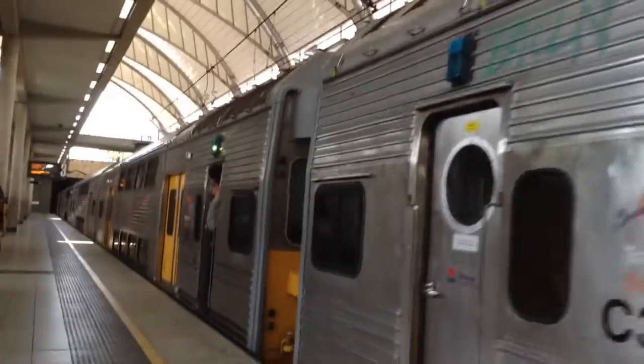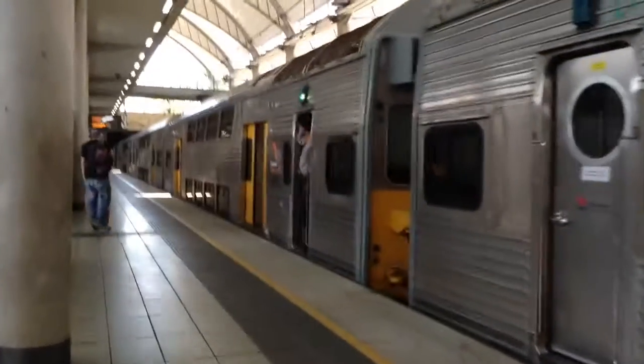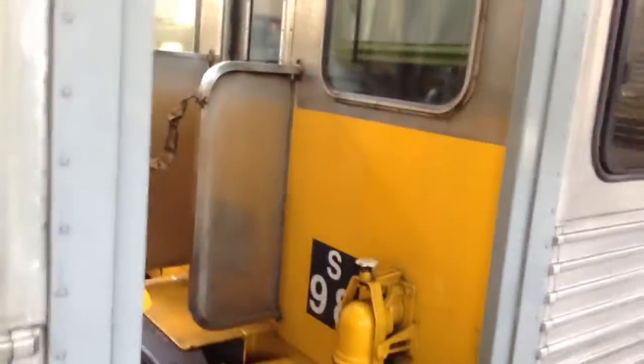And the rear 4 cars, sorry, it is an 8 car set. I should be able to get the rear 4 cars. S98. So I'm currently on S98, car C3064, and I'll give you a walkthrough.